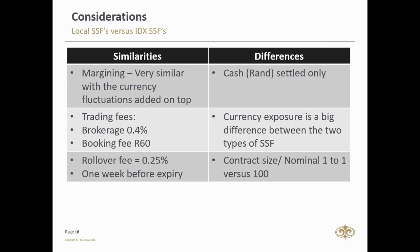If I buy Apple shares now and 2 hours later I buy some more Apple shares, I only pay the booking fee once. If I buy it today and I buy some more tomorrow, I'm going to pay that booking fee twice. Just be aware of that kind of stuff. When it comes to futures closeout, the default position that we have at PSG Wealth is that we automatically roll your position over into the next contract. So in September, we automatically roll it over into the same contract, be it Apple, but into the December contract.